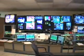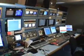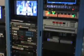This is the master control area where we run 5 different video signals through, where we control the commercial insertion as well as all the video storage. So we have hard drives that control all the video signals going through our plant at this point in time.